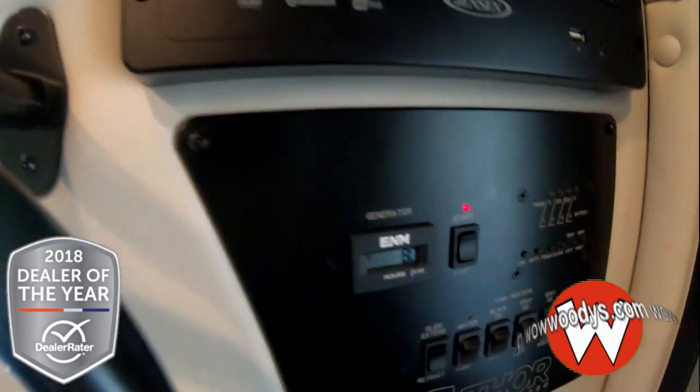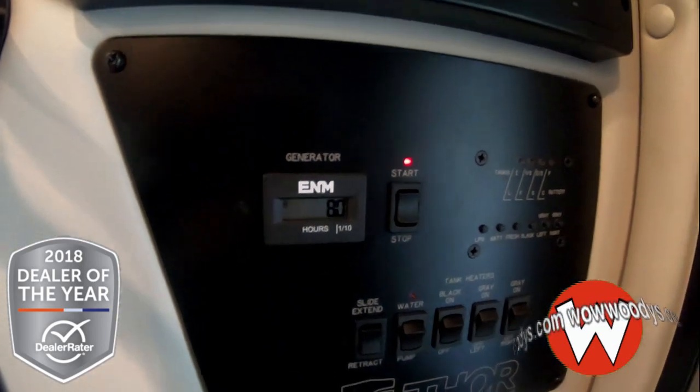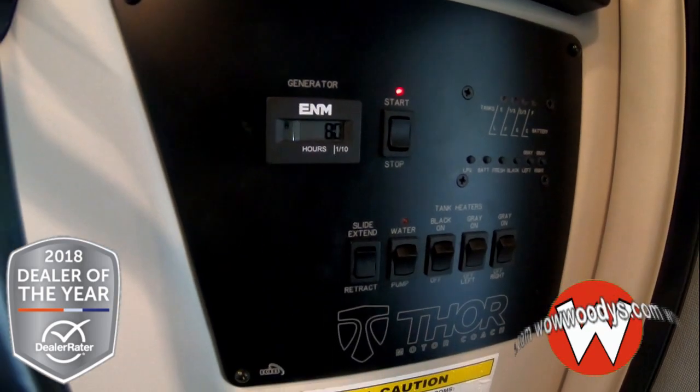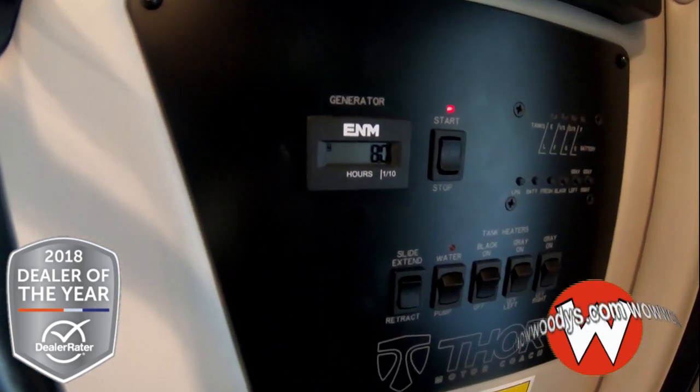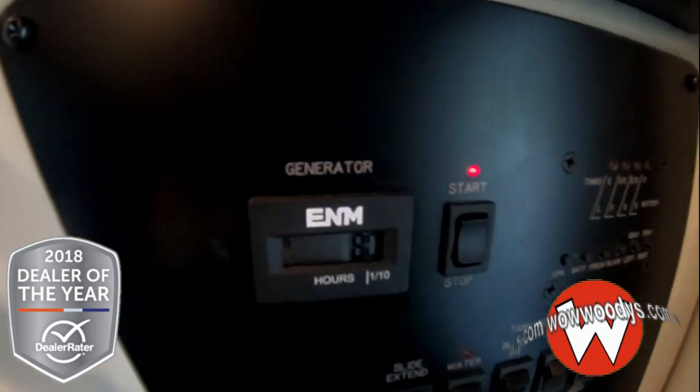Looking down further, this is where you would use the generator. You do have to start your generator first, and you can turn on your water pumps. You can turn on really just anything inside of here that involves using that generator. So that's a very, very important element right there.